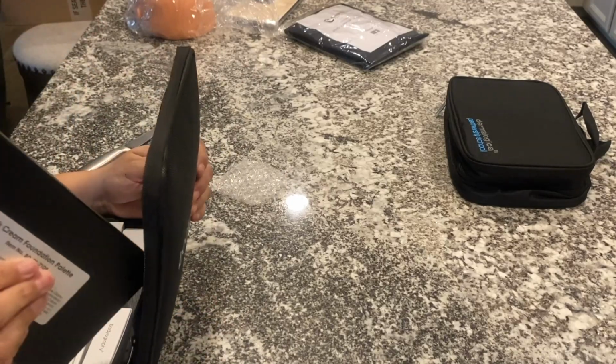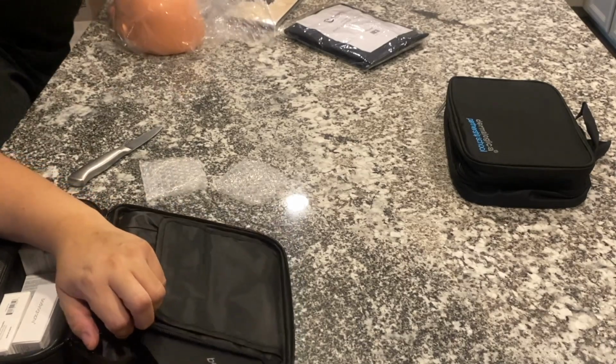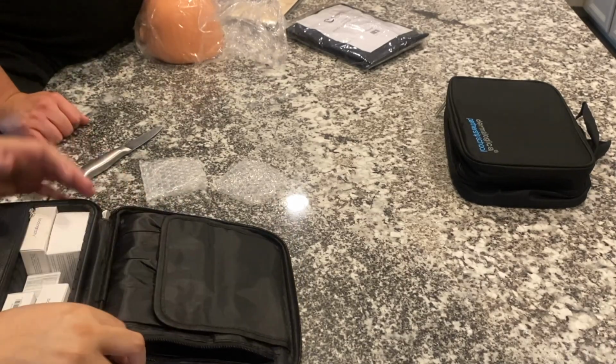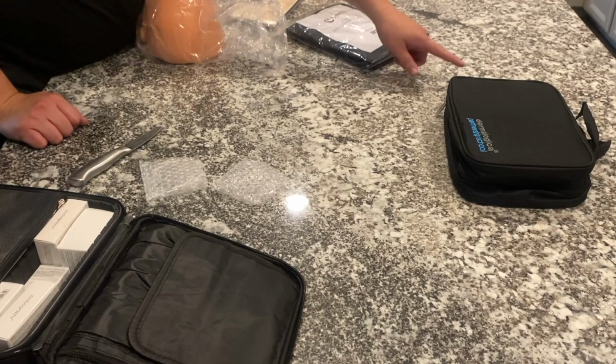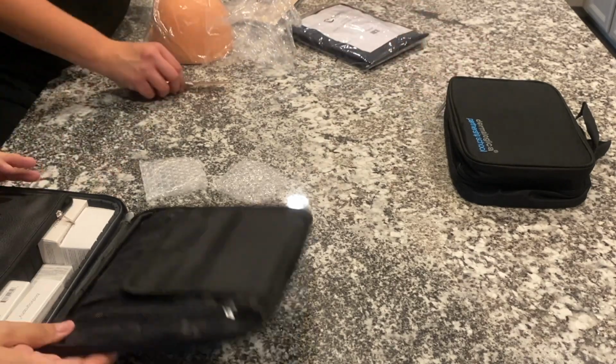How about your brushes? I didn't put your brushes back in here. What brushes? Your makeup brushes. Yeah, you did. Where are they at? Oh, they're separate. No, your brushes. Is it in here? Makeup brushes. Yeah. Oh, okay, they're in here. Oh, that was just stuff.